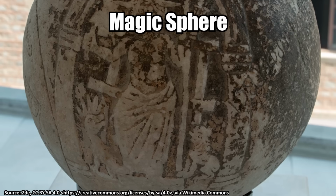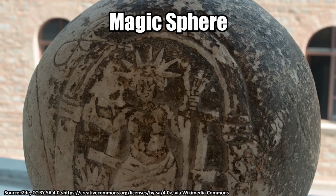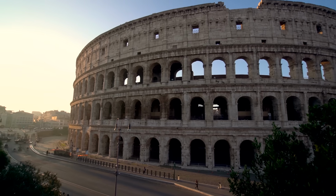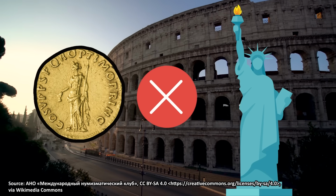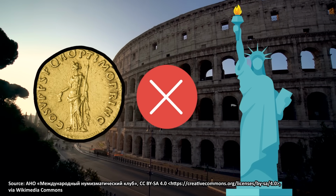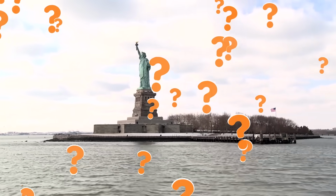When you look at the magic sphere from Athens, it's hard not to connect the figure depicted with the Statue of Liberty. The shocking truth is that when you look at Libertas as depicted in Rome, she just isn't that similar to the Statue of Liberty. It makes you wonder who America's most famous statue was truly based on.